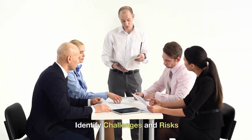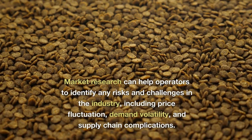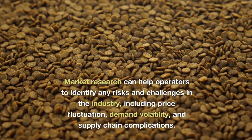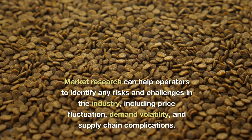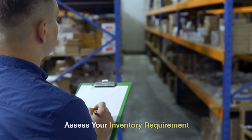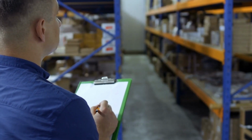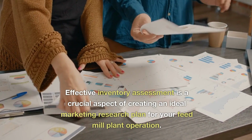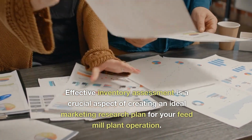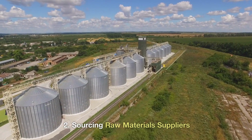Identify challenges and risks. Market research can help operators to identify any risks and challenges in the industry, including price fluctuation, demand volatility, and supply chain complications. Assess your inventory requirement. Effective inventory assessment is a crucial aspect of creating an ideal marketing research plan for your feed mill plant operation. 2. Sourcing raw materials suppliers.